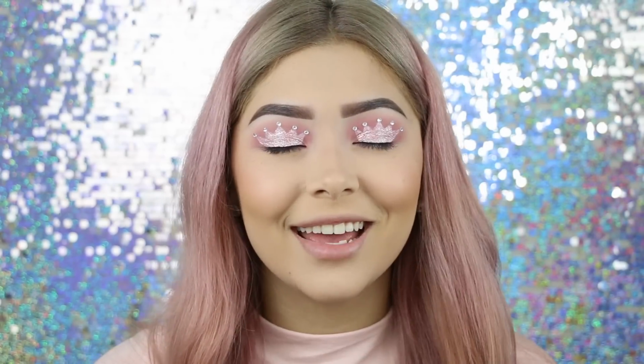So now I'm gonna go ahead and repeat the same to the rest of the peaks. Now that this eye is done and it's looking super pretty, I actually love how this turned out. So I'm just gonna do the other eye off camera and I'll be right back. So the eyes are all done and they're looking so beautiful. I literally feel like a princess with this eyeshadow. It's crazy, but I love it.